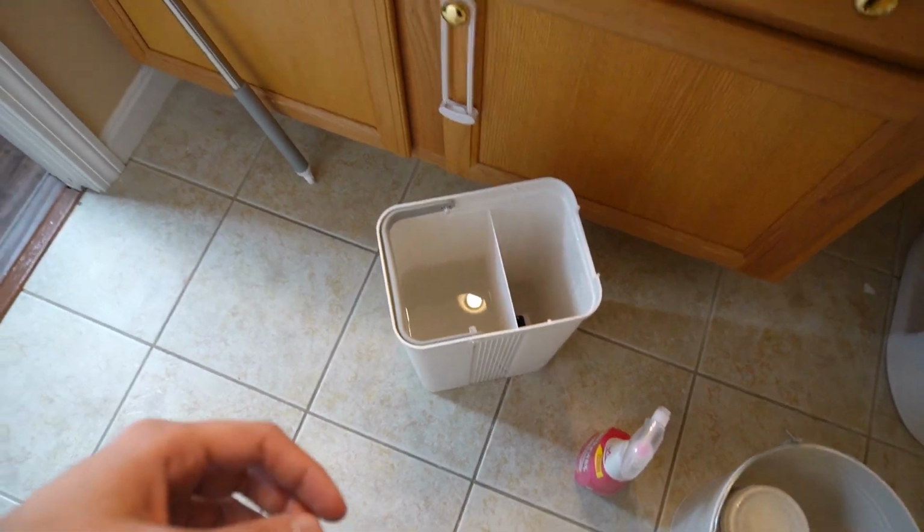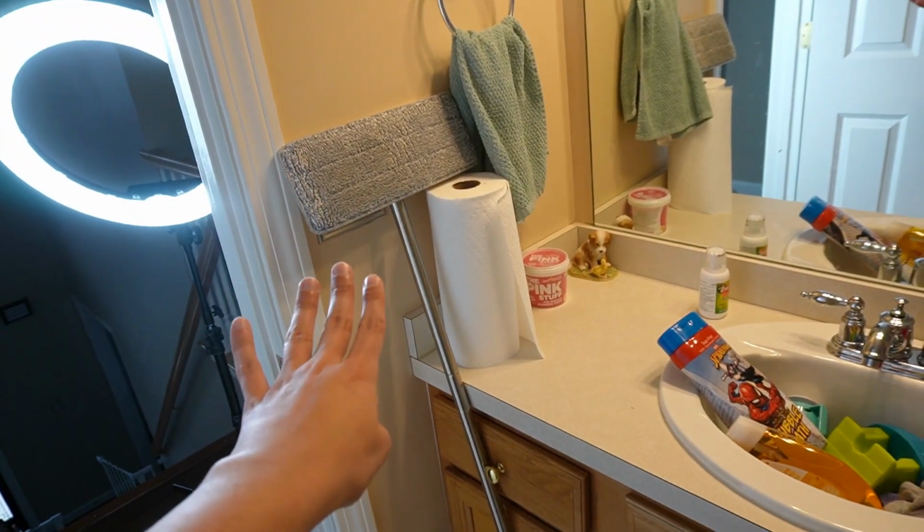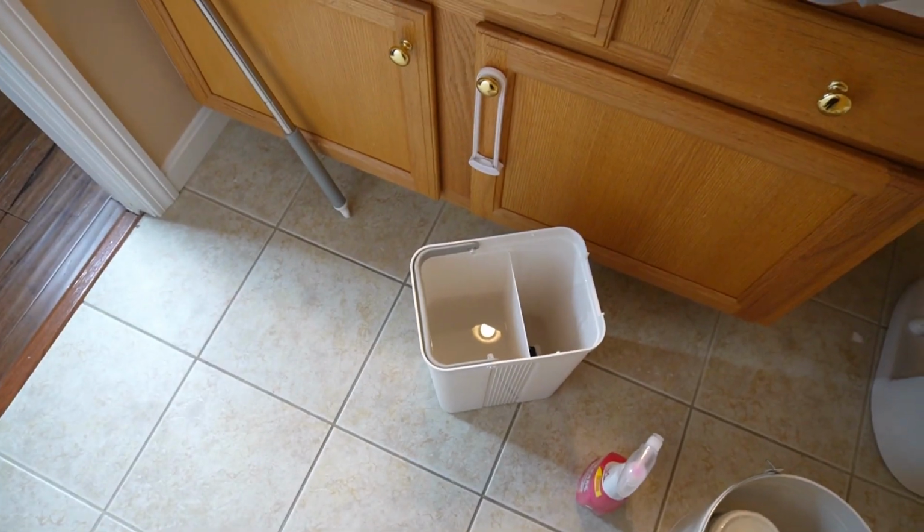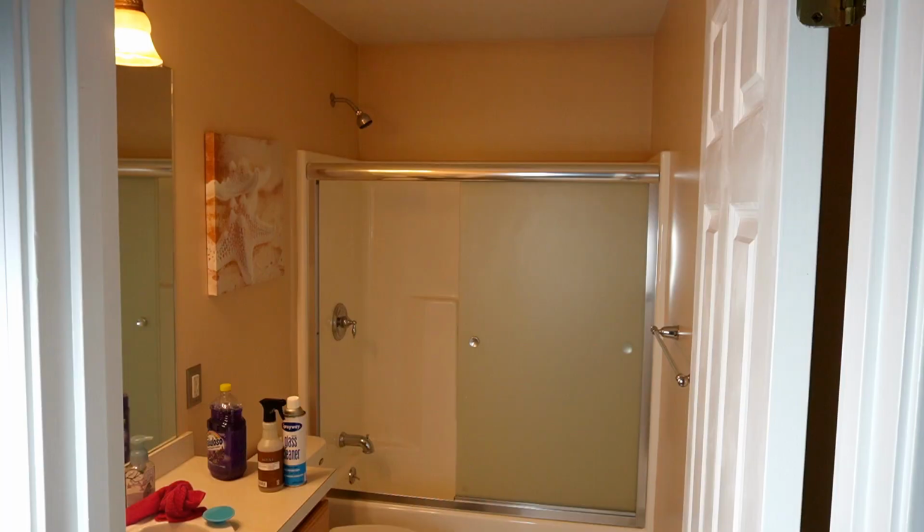It's compact, and I do love the cleaner. I don't love that it snaps back and forth, but it goes right against the wall. So I'm going to empty out this water, give it a quick clean, and put some more hot water in there with some Fabuloso and some Dawn soap, and we're gonna get to cleaning.